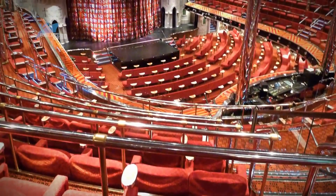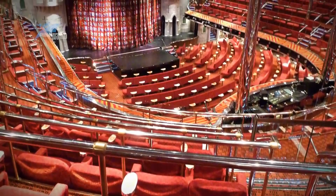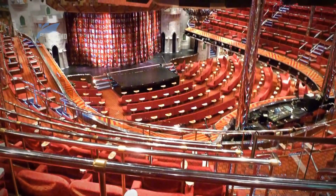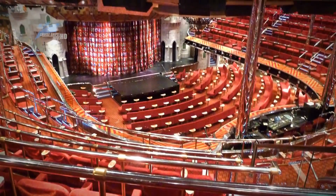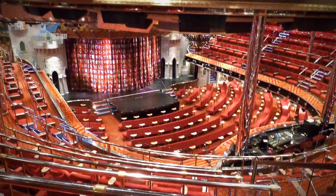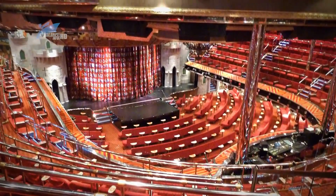The Ivanhoe Theater is the Carnival Valor's 1,400-seat main show lounge on forward decks 5 to 3. Decorative touches include giant knights, tapestries and faux wood beams with ornate inscriptions.